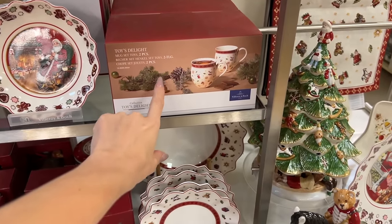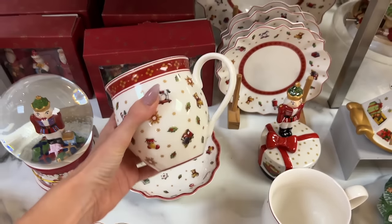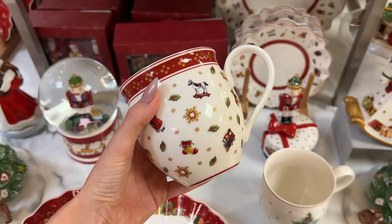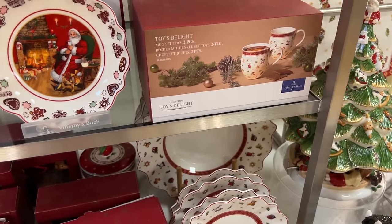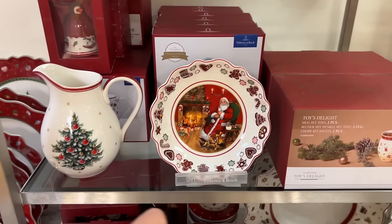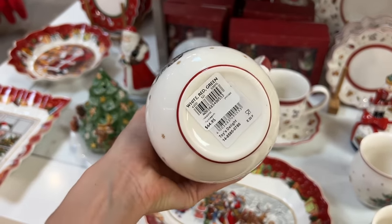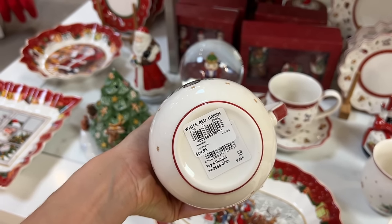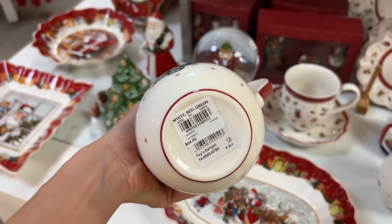These are beautiful, the mugs. So I think it's this. So you get 2 of those in a set. They are lovely. And they do have the little plates as well. I love this. Absolutely love it. It's a jug. You could use it for gravy. You could use it for custard, whatever you want.